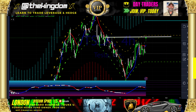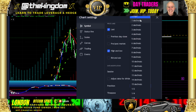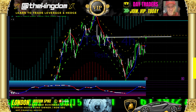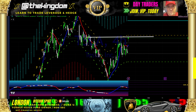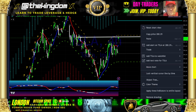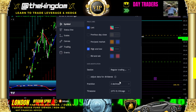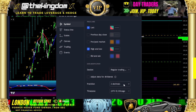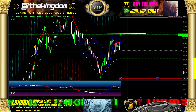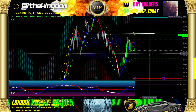Let me change on settings. Right click, hit settings, go to symbol, and then you'll be able to switch from integer to 2 decimals. If you lose your decimals here on the right, very important on TradingView, right click, hit settings at the bottom. Then under symbol, click on precision, and precision will take you to either integer, which is a whole number, or 2 decimals. So if you lose the specifics on your decimals, guys, you'll know where to pick that up.